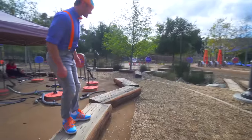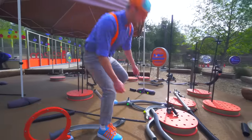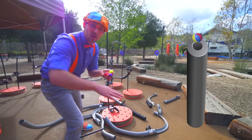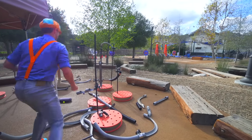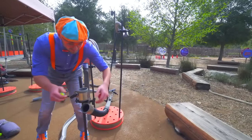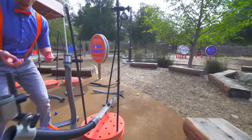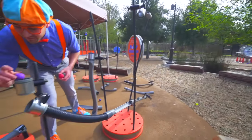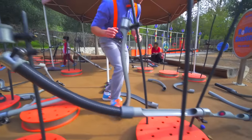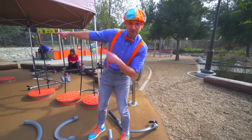Ooh, what's this? Wow. Looks like you put these colorful balls in the tubes, and then they go down a track. Okay? Oh, look over here. Okay, here we go. I'll do it again. Ready? Oh, here we go. Ready? That was awesome. There's a big one over here. Come on.